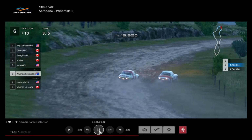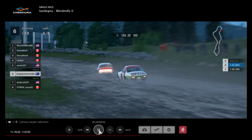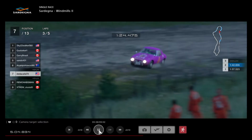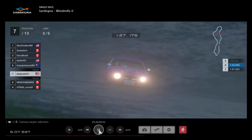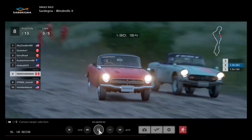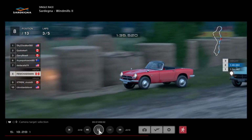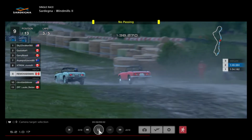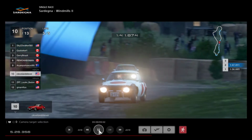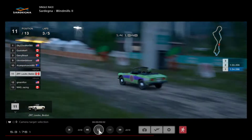Wes kind of all alone as we see this battle here for 5th against Sando and James. Both in a Toyota. There's Deck in a stunning livery. Remo trying to get by Claude here. Claude on the outside. So James had a problem. Drop back.